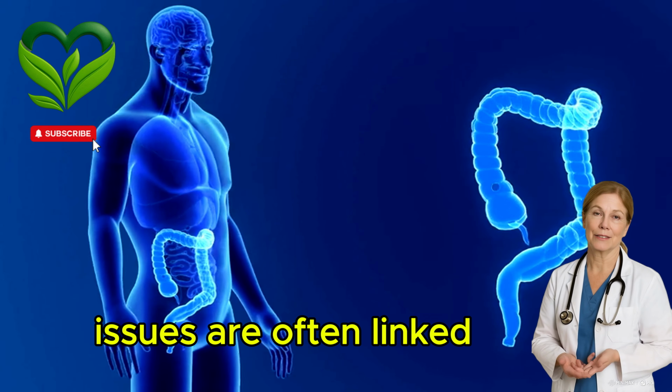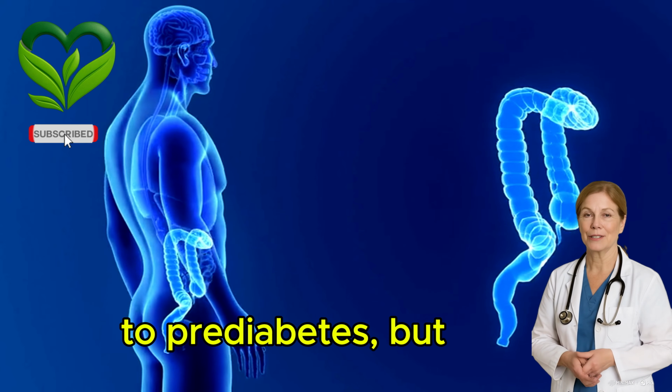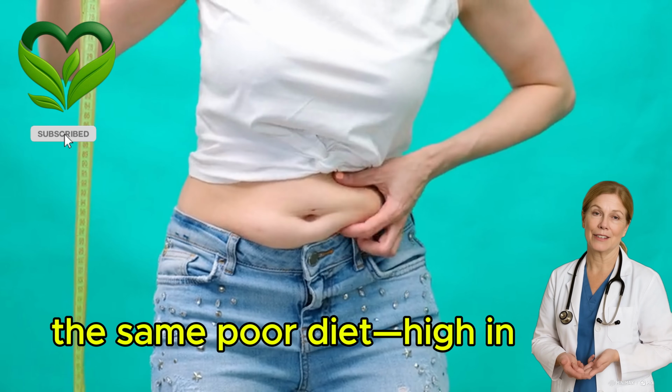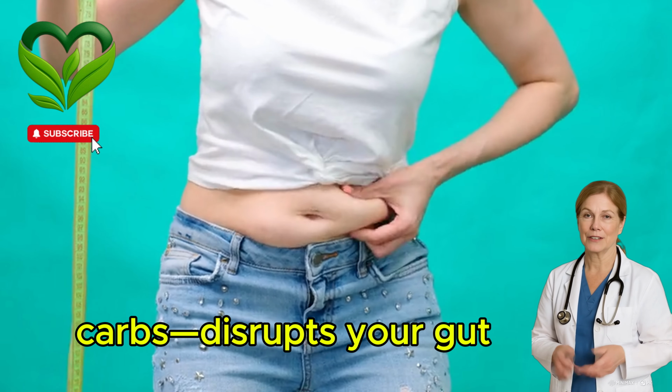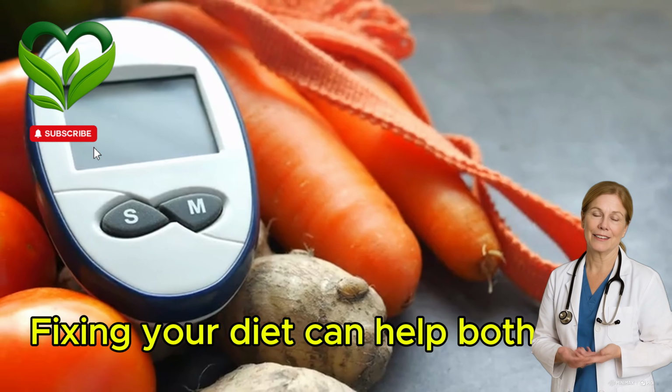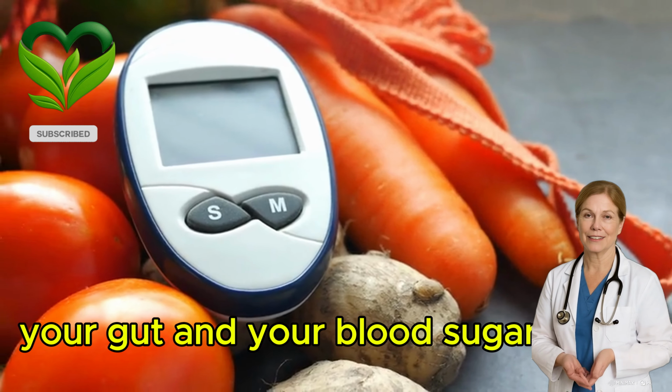Similarly, digestive issues are often linked to prediabetes, but they're not a direct cause. They're associated because the same poor diet high in carbs disrupts your gut bacteria, leading to bloating and discomfort. Fixing your diet can help both your gut and your blood sugar.